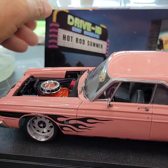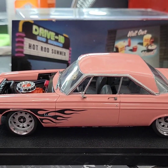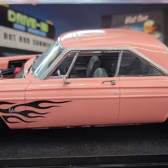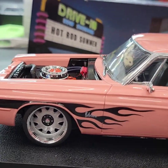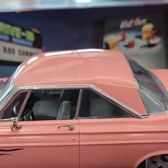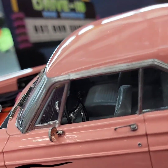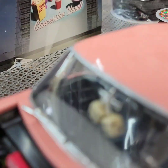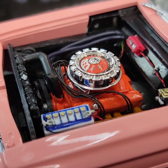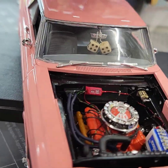It's the AMT re-release of the 64 Belvedere. She picked Splash Paint's Pink Panther pink. Steve Zimmerman Mopar Rally wheels, 23s in the back, 19s in the front. I only use the flames on each side of the fender, the decals as far as the badging and all that from the kit. Two-tone gray interior. It is flocked. Nothing special. There's a few little bells and whistles inside. Some Ken's dice, not fuzzy, just the Ken's dice on the rearview mirror. It's got the 426 non-Hemi in it. It's all Molotov chrome trim.